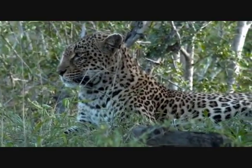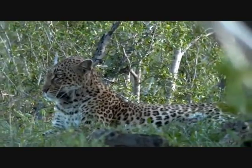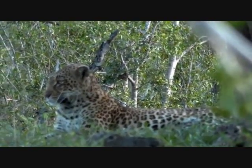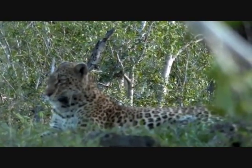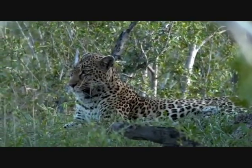Oh, hang on a second. Look directly behind her. Can you see there's a nyala just up and to the right? The nyala's looking directly at her. You can't see it in the frame. It's looking directly at her, and she has no idea that it's there.